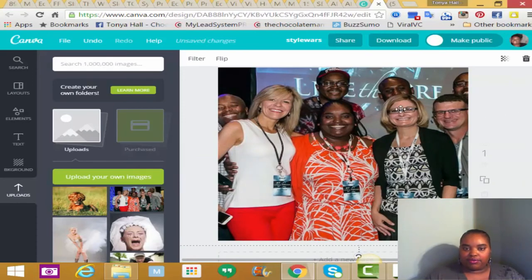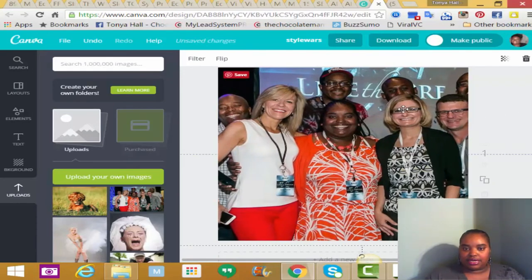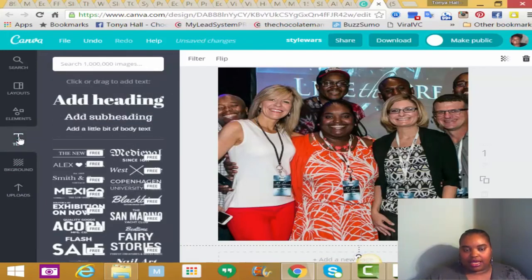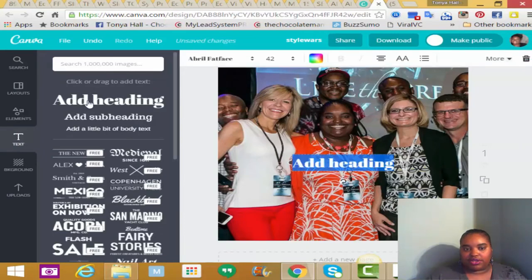All right, there we go. I think I got just about everybody in there as best I could. Okay, so now I got everybody in there. So this is the image that I have taken. So now I can go right here to text and I can grab this and just click over here. And all I'll do is click it and you see how it pops over here.